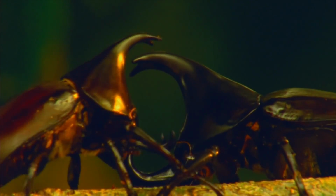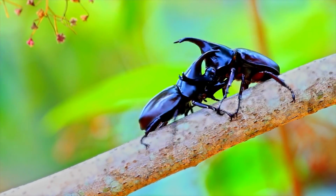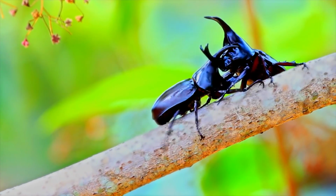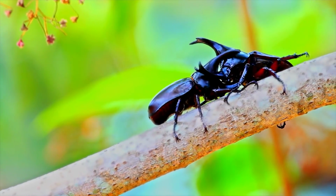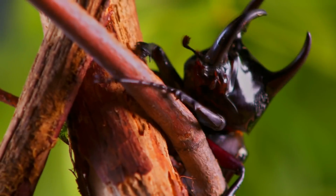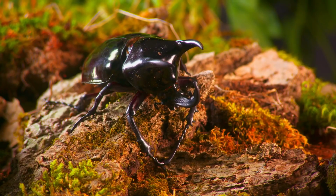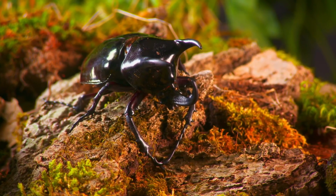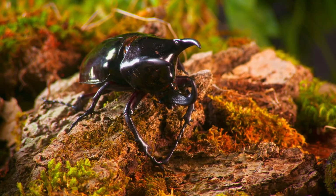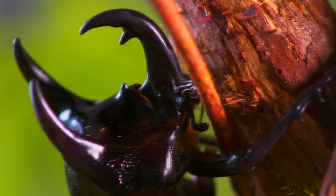They fight, and fight, and fight some more. For these prize pugilists, it's always fight night. These not-so-secret weapons are why rhino beetles have flourished around the world. In parts of Asia, beetle fighting is a popular pastime.